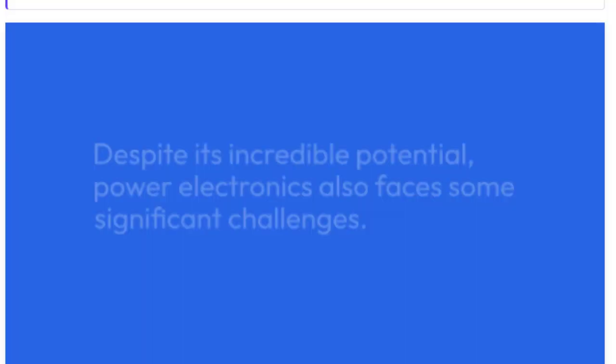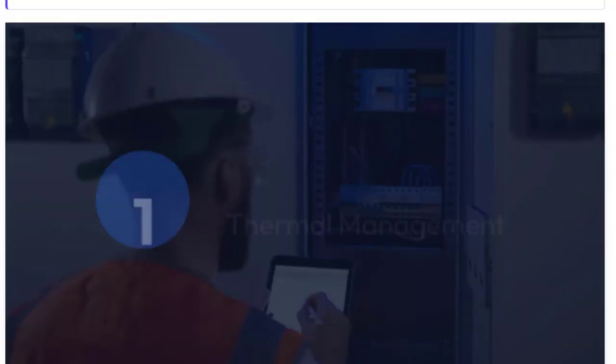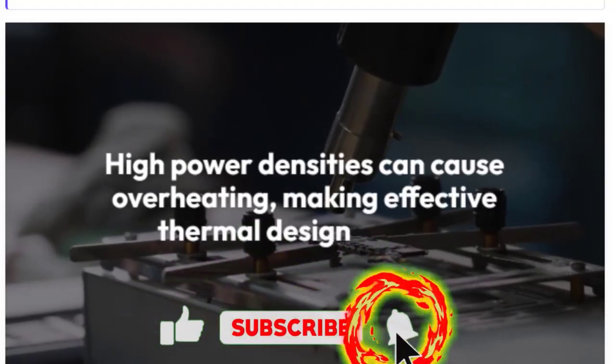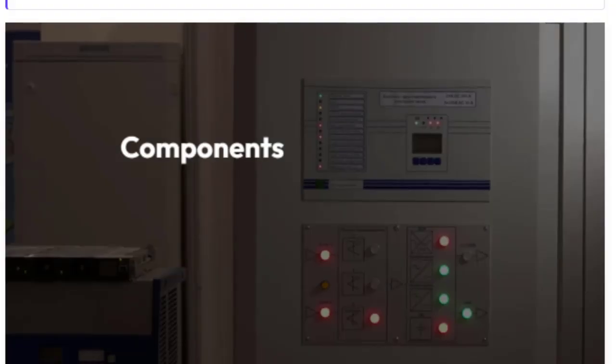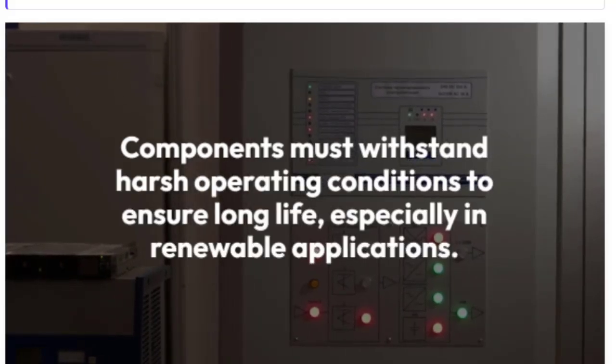Challenges in power electronics. Despite its incredible potential, power electronics also faces some significant challenges. 1. Thermal management. High power densities can cause overheating, making effective thermal design crucial. 2. Efficiency and losses. As devices become more compact, designers need to maximize efficiency while minimizing losses. 3. Reliability. Components must withstand harsh operating conditions to ensure long life, especially in renewable applications.